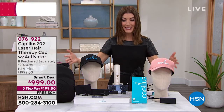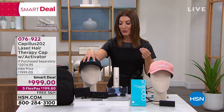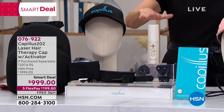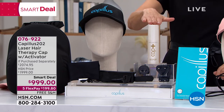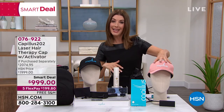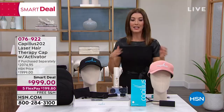We're going to give you a complete system. It's everything you need. You're getting the hair system from Capillus. They are the leaders in hair regrowth systems. You're going to get this amazing bottle. This is the Activator. This is what you're going to put on as a topical device. So the Activator gives you that leave-in treatment that's going to fertilize and sort of enrich your scalp. We're going to give you all the accessories. You also get a pink hat. If you prefer the pink hat, you can wear it that way too. And it comes with a carrying case and all the instructions to get you started.